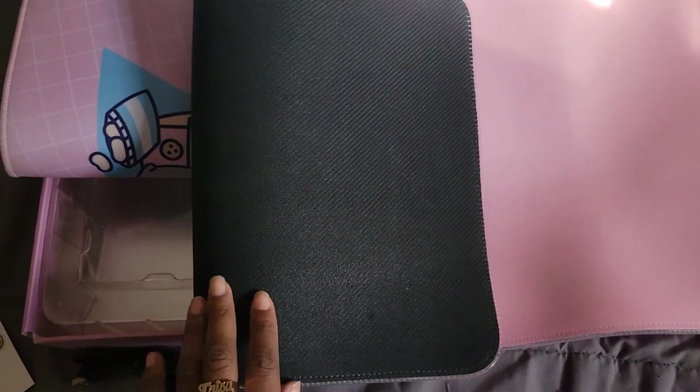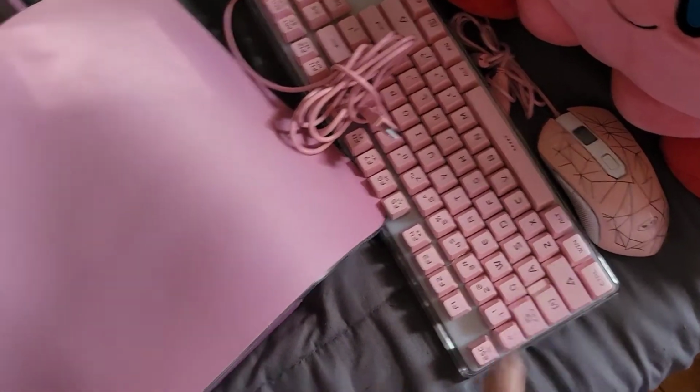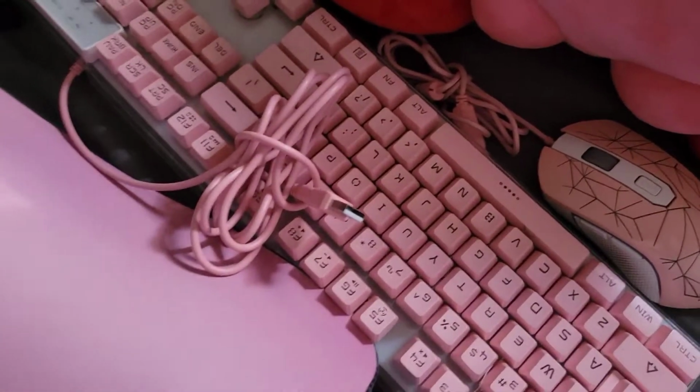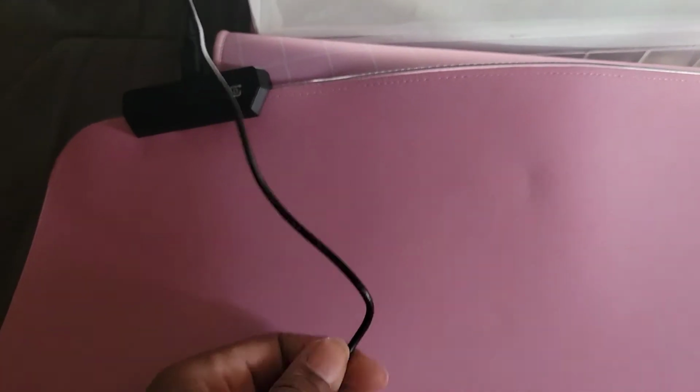Here is the RGB pink mouse pad out of the packaging. It has the non-slip grip backing. I've already taken my old keyboard, mouse, and mouse pad off my desk. So now my desk is bare and I'm about to put the new stuff on there. I will say one thing. This cord that came with the RGB mouse pad is black, whereas the cords to this keyboard and mouse were pink. So I'm kind of bummed about that, but it's okay because the majority of the product is pink anyway, so it's all good. It doesn't really bother me that much, but I just wanted to point that out.